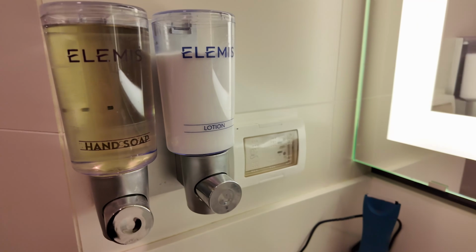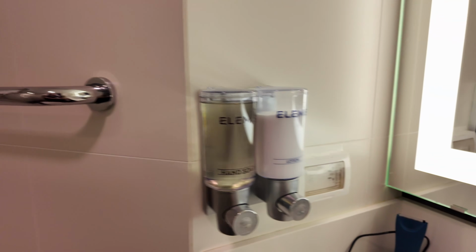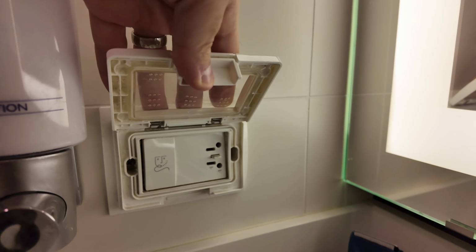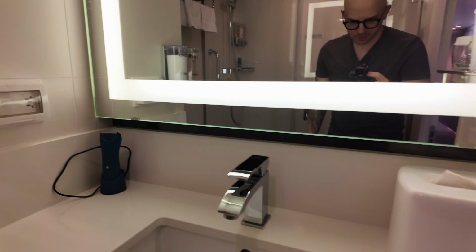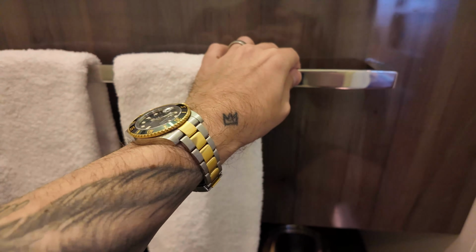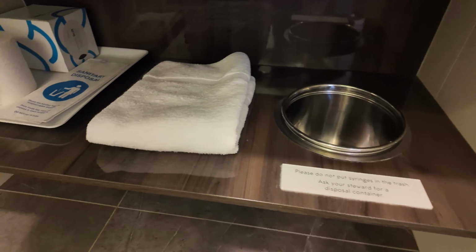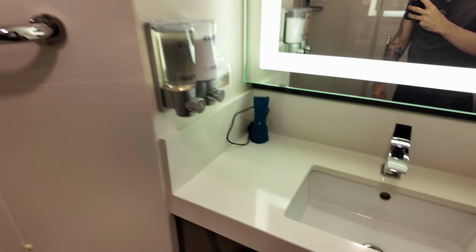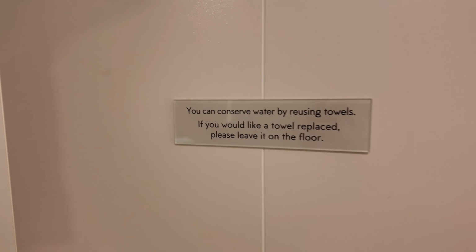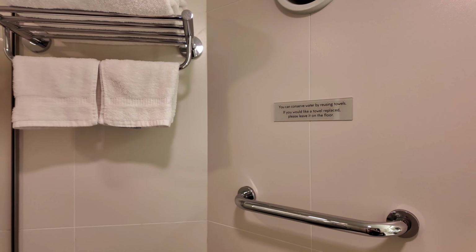They've got hand soap and lotion filled all the time. You never run out of that because they obviously always fill it. Obviously, if you need to plug in a hairdryer, etc. Let's see. This looks like you can open it, but you can't. It's just designed. Trash, additional sanitary disposal, etc. I love that they conserve water, so they tell you basically don't put towels on the ground if you are going to use them again.